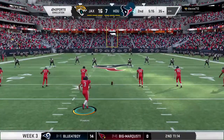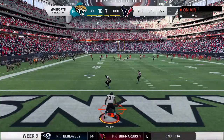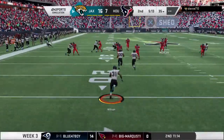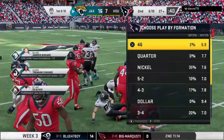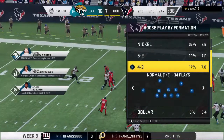So the lead is now dwindled to 9 as the kick here is away. That's fielded in the end zone. And he'll wind up getting an extra couple yards here for his trouble as he'll bring this one out to the 27.